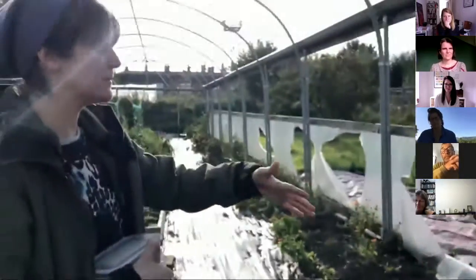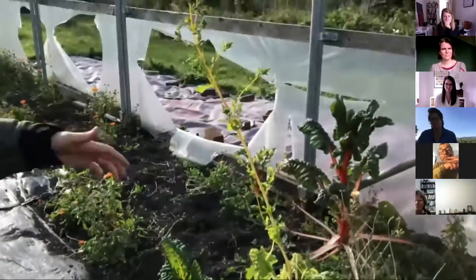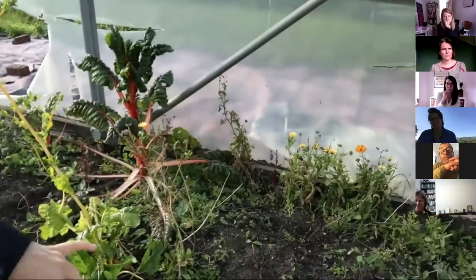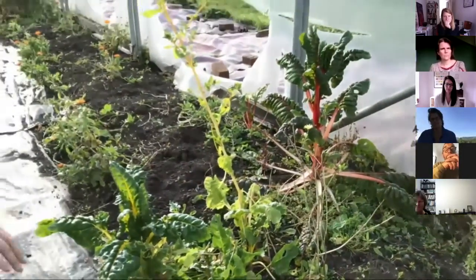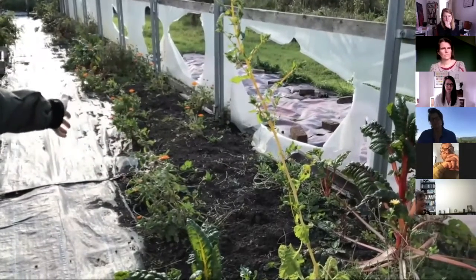So this year what I did was what I like to call a forage bed. A bed where we had lots of different salads, some chard and broad beans, and lots of calendula. There were some cornflowers, so different wild flowers amongst the vegetables. It's a little bit bare now, but I'm leaving this to collect seed from.